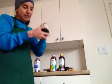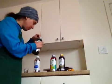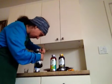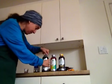So I think I probably mixed it up enough. There's still a little bit settled on the bottom, but I think it's good to try. So I'm going to open up this one now. And I got a little bit of a pop there from the effervescence.